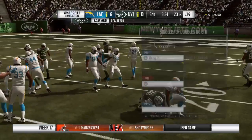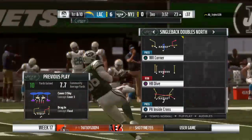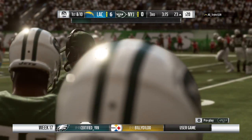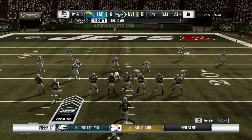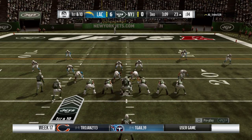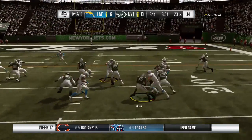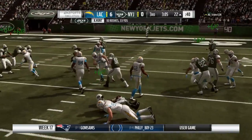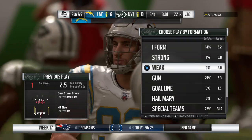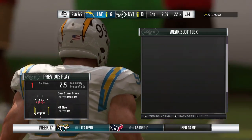And brought down, but not before they're inside the 25. First time they've looked his way in this game. He comes through, picking up the 1st. Now it's Hunt. And a short gain here down to the 22. He'll be brought down at the 43. Joey Bosa in on the stop.